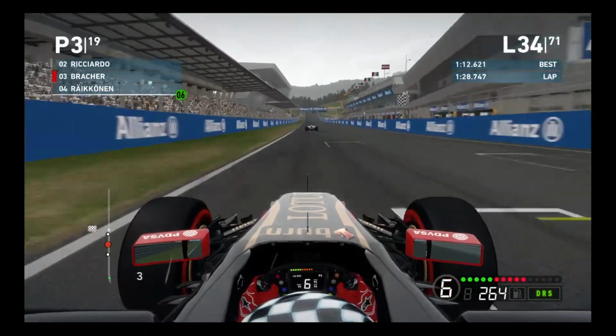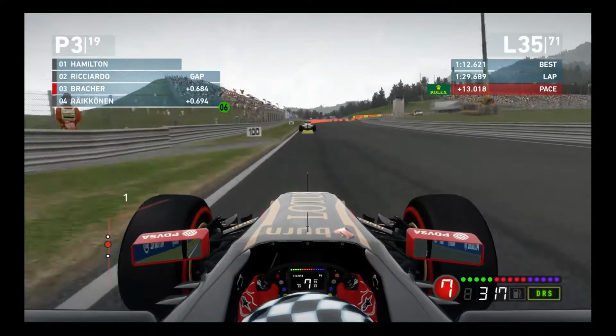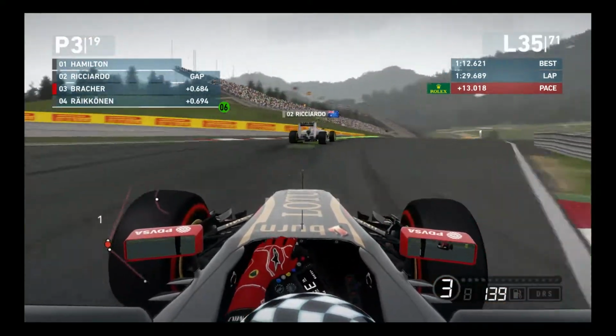And jumping ahead to lap 34, something has happened to Rosberg because we have jumped a spot into third position, and we are now down to 19 cars.